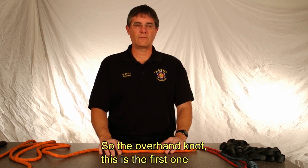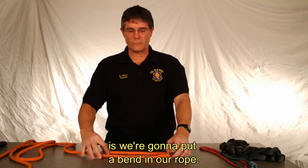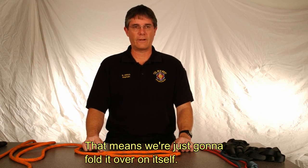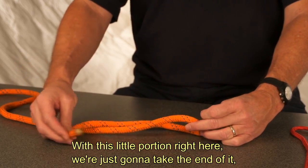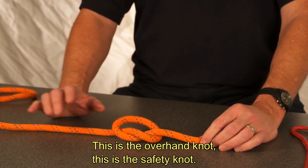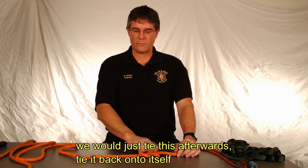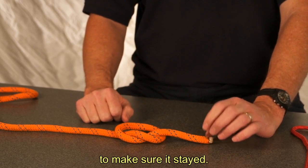So the overhand knot, this is the first one we're going to do, our safety knot. All we're going to do to start off with is put a bend in our rope, and that means we're just going to fold it over on itself. With this little portion right here, we're just going to take the end of it underneath and back into it. Kind of looks like a little bow tie type thing. This is the overhand knot, this is the safety knot. If we had a bigger knot in our rope right here, we would just tie this afterwards, tie it back onto itself to make sure it stayed. That's our first one.